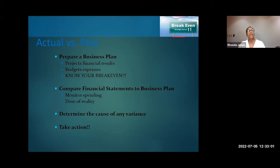So your break-even is actually how many units or how many sales or how many services you have to provide to pay all your costs before you make a dollar. So, if your costs are $50,000, at what point in your business, what month, are you projecting that you will make enough that all your costs will be met? And then you'll start making your profit from there. So you want to know that. That's really important, that you know your break-even point.